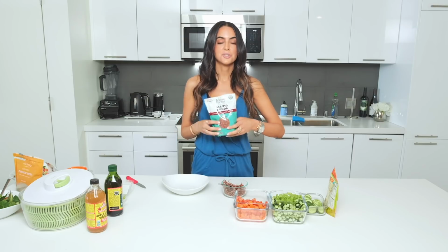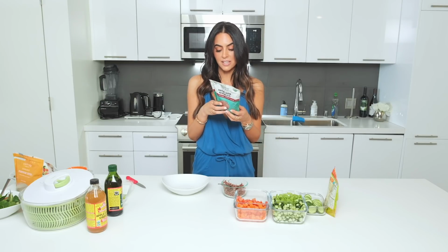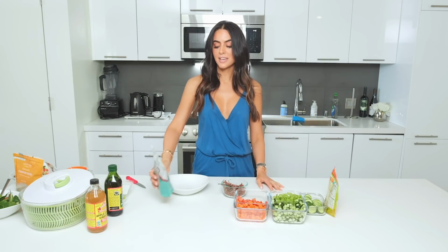So it makes you full like rice, but it's got so much more protein, so much more fiber. It's just packed with nutrients. So getting a grain that has protein, I think is pretty cool. And let's see, one serving of this has 6 grams of protein, low in fat. So it's a really good one to have. And you can eat it cold or warm.